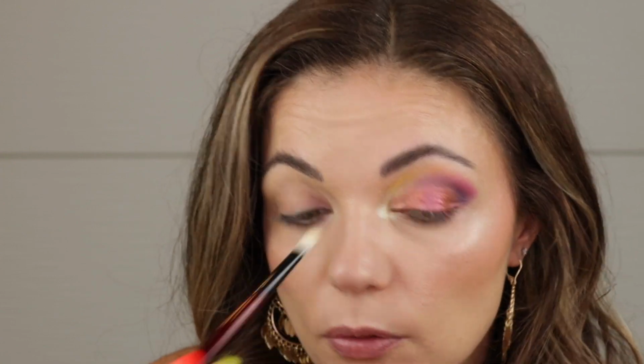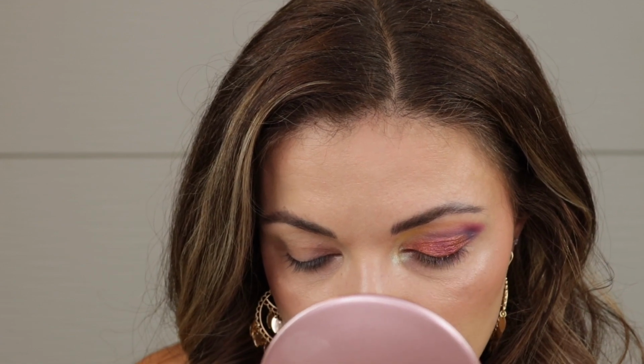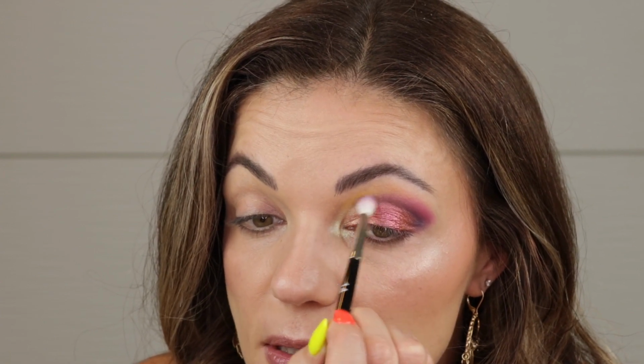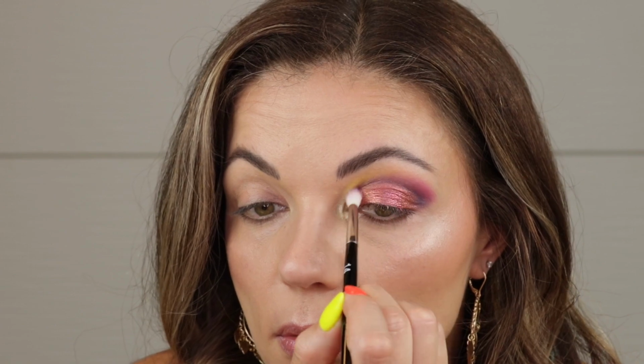And then what I'll do is take that original brush that we used, just make sure to wipe it off on a microfiber towel, and then I'm gonna go into that dusty shade Esme, and I'm just gonna tap it right here where that Duchess starts to make a nice little blend, so that it all is cohesive, nothing's murky, but it doesn't look hella patchy either.